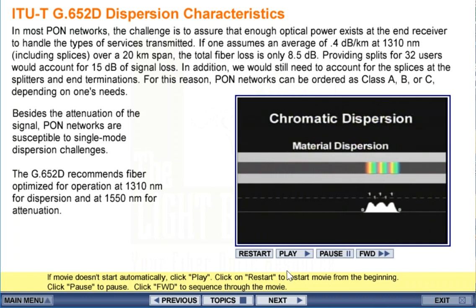Material dispersion occurs because the speed of light varies at different wavelengths in any given optical material. Material dispersion is dominant in multimode fiber and standard single-mode fiber. It is highly sensitive to the line width of the optical source.